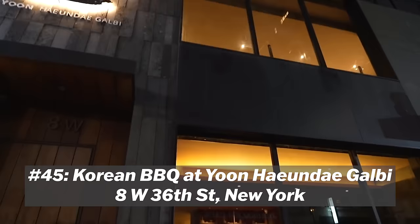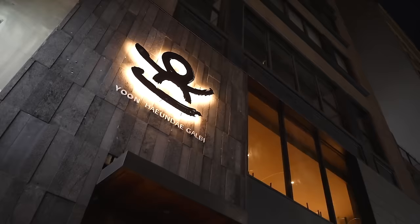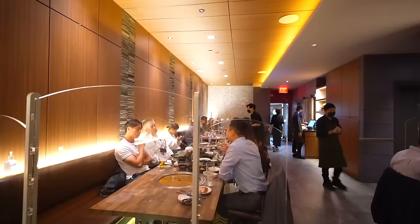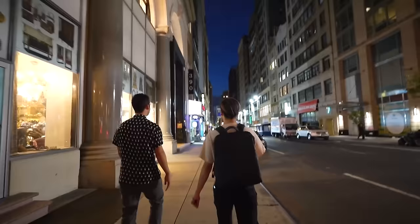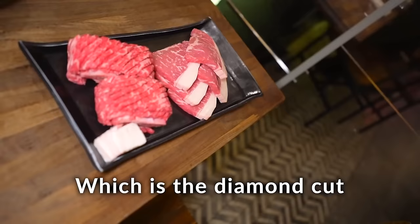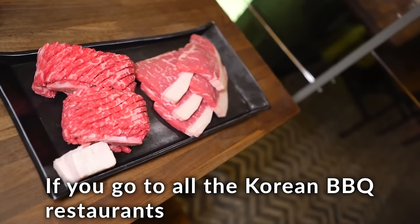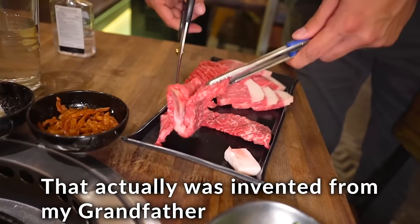Yoon Hyeonde Galbi, we're on 36th. Now we said that Koreatown was really centered around 32nd, but just a couple blocks away, there's still some amazing spots. I heard a lot about Yoon, and Korean barbecue is definitely one of the best things to do in K-Town. It's a little off from the normal strip, but it's definitely worth the walk. You're the one who invented the Hyeonde cut, which is like a diamond cut. So if you go to all the Korean barbecue restaurants and see these cuts, that actually was invented by my father, grandfather.